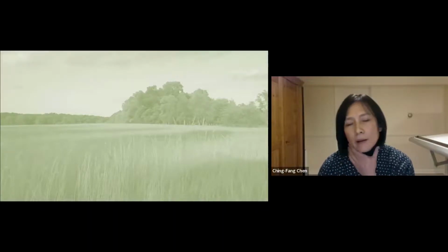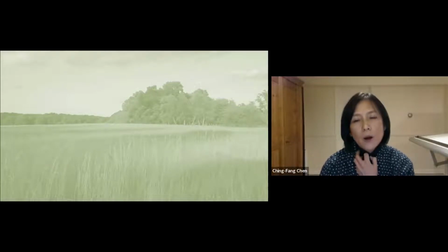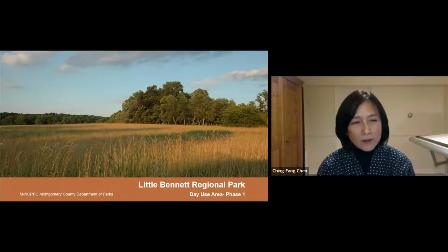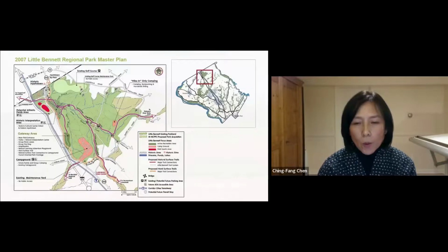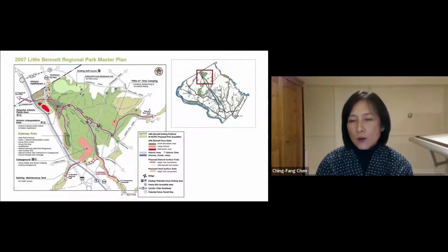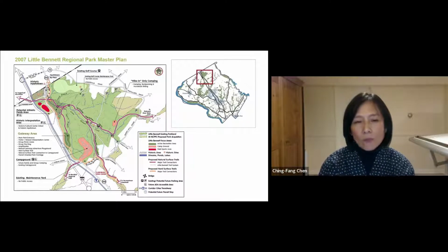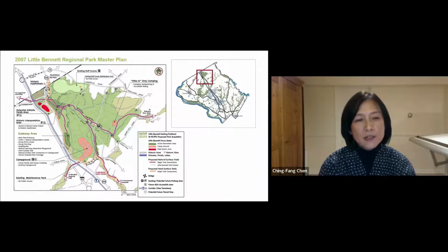My division's function is to renovate existing parks or to develop new parks. And my first assignment was to do a Little Bennett Regional Park facility plan. With over 3,600 acres, Little Bennett Regional Park is regarded as one of the largest and best contiguous natural areas in the county parkland. A major recreational destination. It's about 35 miles north of Washington, D.C.